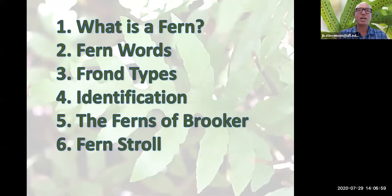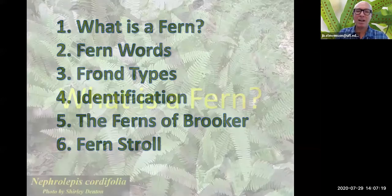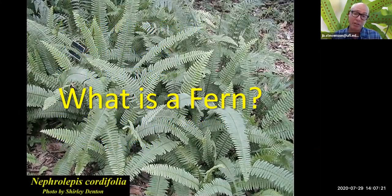So what we're going to look at: what's a fern, the vocabulary, the words that are associated with the specialized leaf, which in ferns is called the frond, some identifications, the ferns of Brooker, and then we're going to invite you to your favorite natural area to take a stroll at a reasonable time of day to observe some of these in the wild. So let's start with what is a fern.